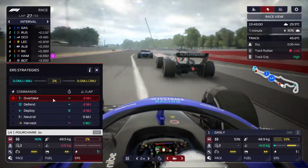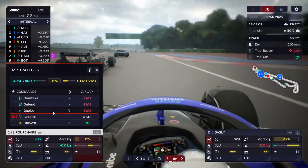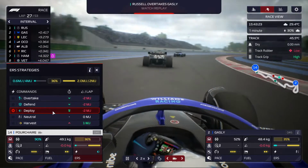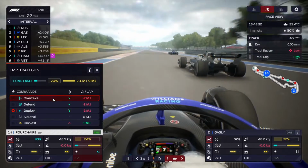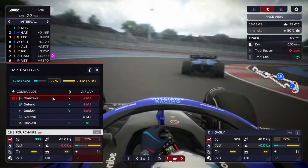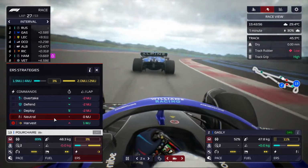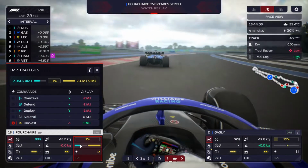Oh, you got to do it. Do it now. Oh no. That's not good. So we're just going to deploy here and see, can we do something? It's a race position gained for Mercedes. Oh, this is going to cost us so much time. Can we use any overtake? Oh, that's going to burn a lot of our battery, so we're going to have to harvest now for the remainder of this lap. But it was important that we did get past.